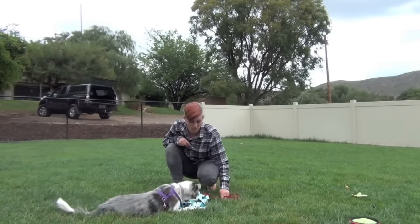Wish, come! Yes! What a good girl! Click and treat, multiple treats, so she doesn't just run back. And then I'm going to send her. Okay, go sniff. Go on. Get your treats.